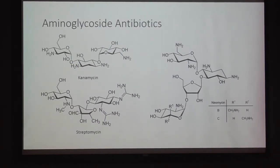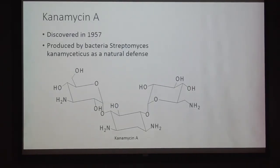Okay, so let's look. Aminoglycoside antibiotics. On the title slide, I kind of introduced you to kanamycin, because that's the one that I'm most interested in, but just so you know, there are others in that class. Two examples are streptomycin and neomycin. Again, you may have heard of these antibiotics. These are all aminoglycoside antibiotics, and they're all formed by some variety of streptomyces. So these are antibiotics that are natural products produced by bacteria. Okay, but Kanamycin-A is what we're interested in. And it was discovered in 1957, and it's produced, as I said, by a streptomyces variant. I'm not even going to try to say that word, as a natural defense.